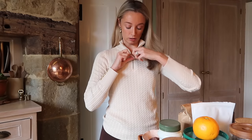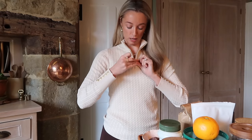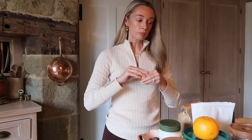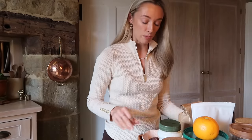ooh, still got the plastic on this zip. This just arrived from Holland Cooper, alongside some other really nice bits. So I'll show you a little try on when these are in the fridge. What was I saying? Yes, so energy balls.